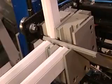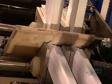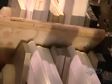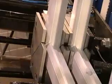Now workers load 8 pieces onto a computer-guided welding machine. 8 because it welds 2 frames at a time. First, a heating block, whose temperature is 230 degrees Celsius, melts the ends. Then the machine pushes them together. They fuse, forming the frame's 4 corners.